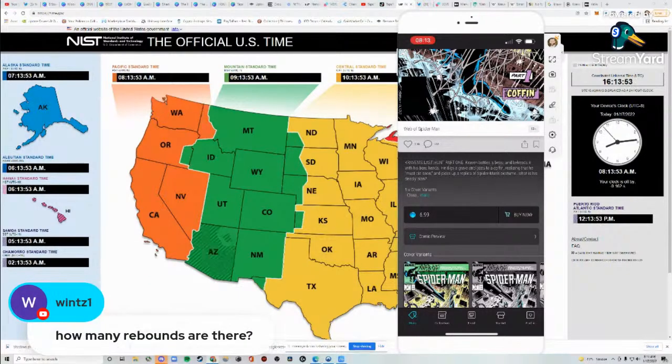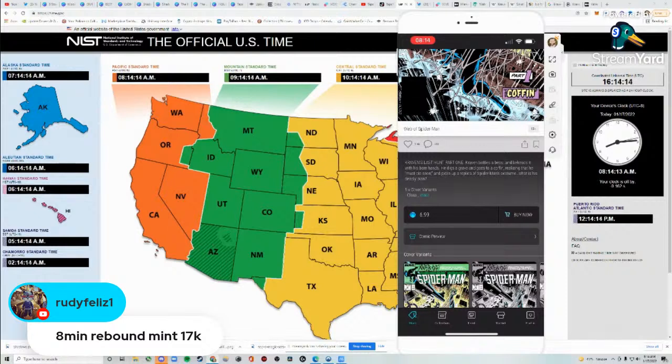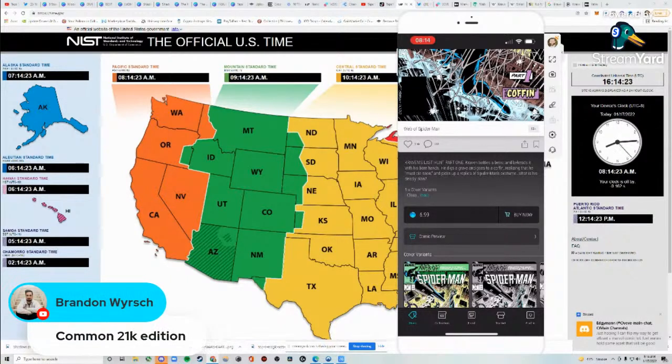I hope so. How many rebounds are there? There's usually 1, 2, sometimes 3, but basically it's normally just at the 4-minute and just at the 8-minute, pending on edition size and also pending on how many people know about rebounds. But this one, I only saw like a chance really for the 4-minute from people who got the 4-minute. Oh, boom. And Rudy, 8-minute rebound, mint 17K. There you go. So there was actually a chance at the 8-minute. I don't think the 12-minute had a chance. I think they were all taken at that point. But at the 4-minute, Brandon grabbed a common 21K edition.